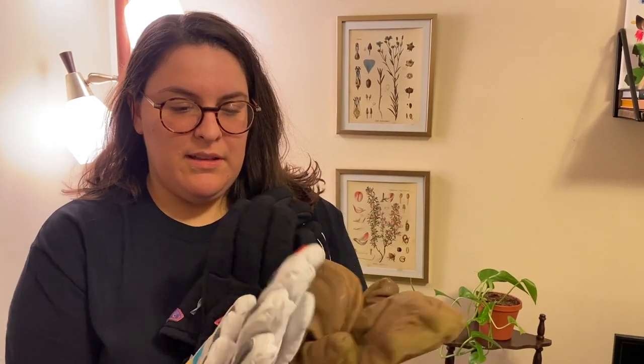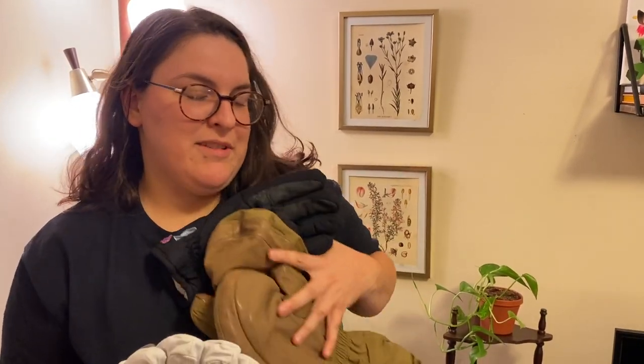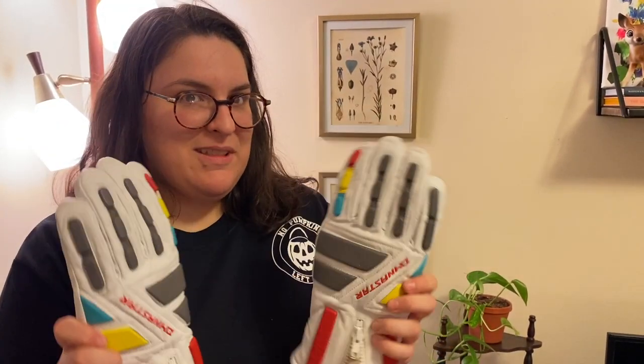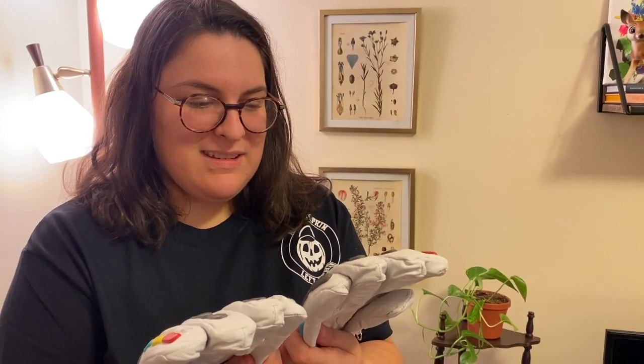I'll talk about the pair that I picked out. I thought these were so cool. They almost look like boxing gloves. They're just like something out of a video game to me. Probably from the 1980s, if I had to guess. Really cool. If I skied, I would definitely wear these. So I'm going to try to flip these. You'd look like a superhero.